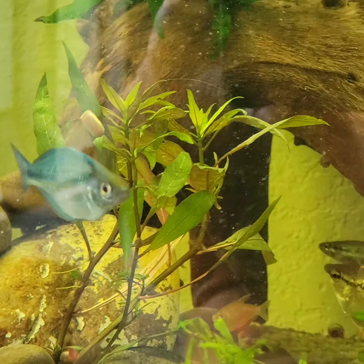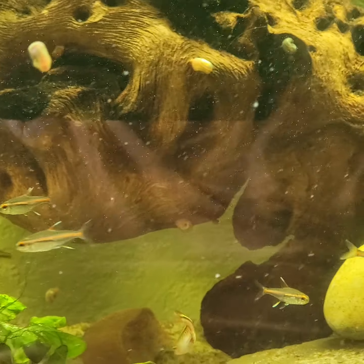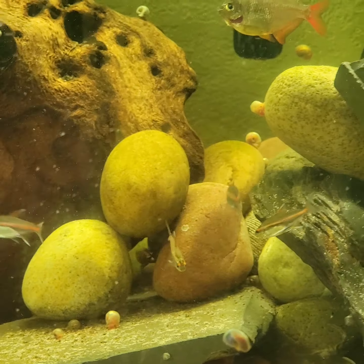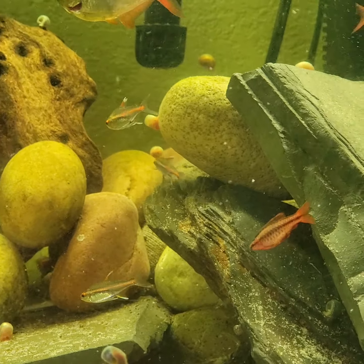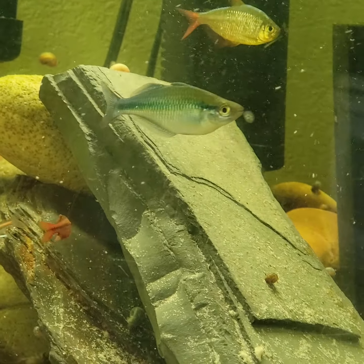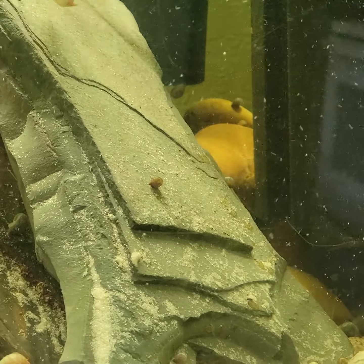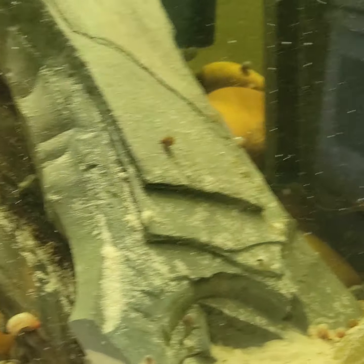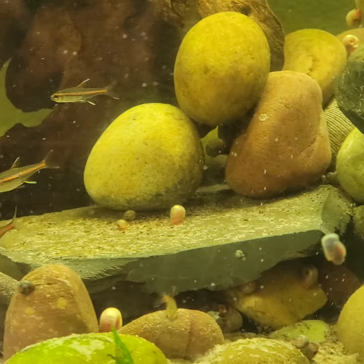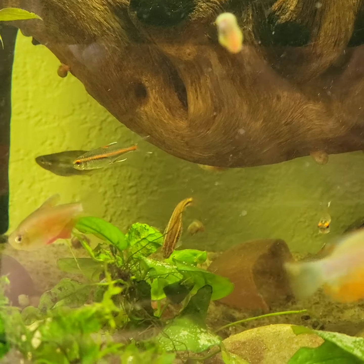Everyone seems to be doing very well. I haven't lost one fish. All the glow lights are doing very well. The sand works really good as a substrate. With the plants, it makes it even better.